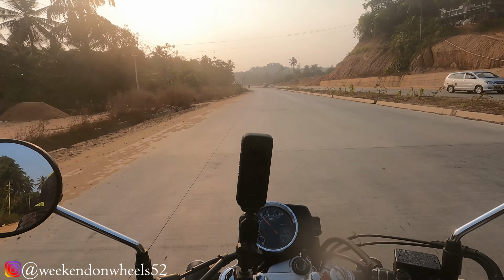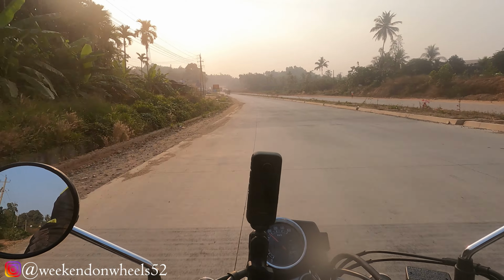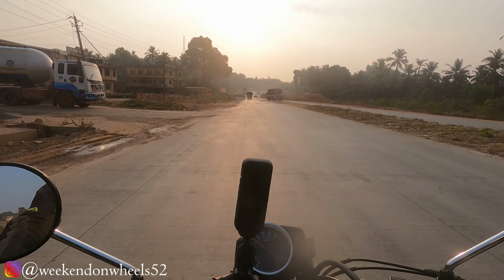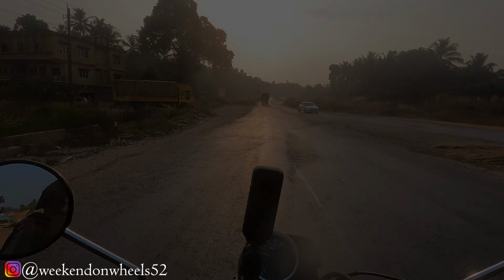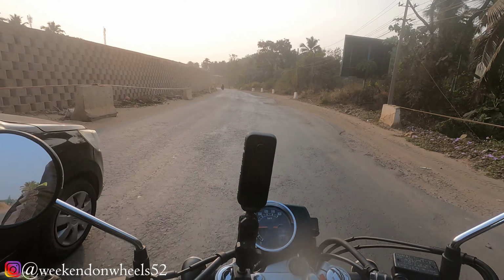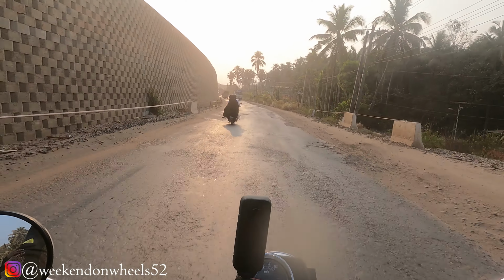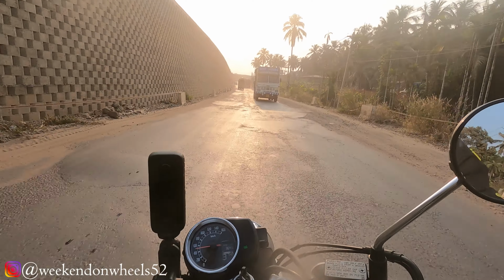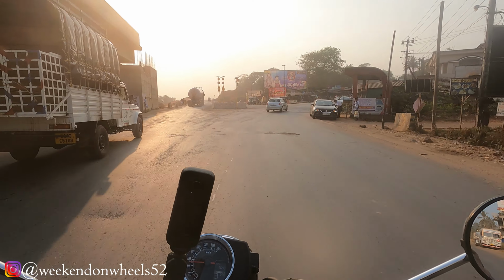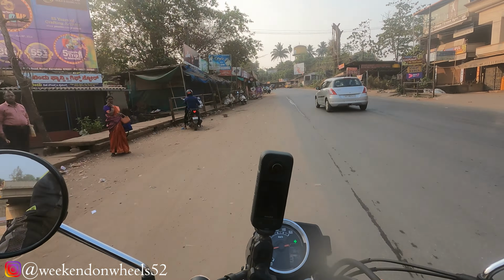Reaching 100 is not at all a problem, and it has a very light handle as well compared to the Royal Enfield Classic 350. The handle feels much lighter and easier to maneuver compared to the Classic 350. And here we are reaching Mani. So about 200 meters from here is our first stop at Mani. So we'll regroup here, park all the motorcycles here, and then continue from here.